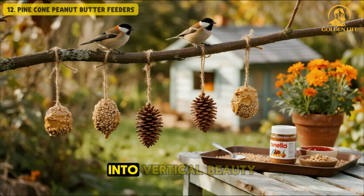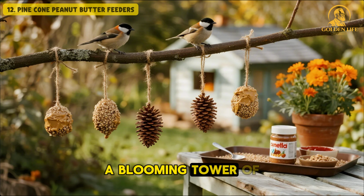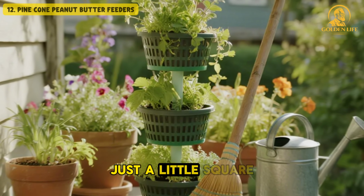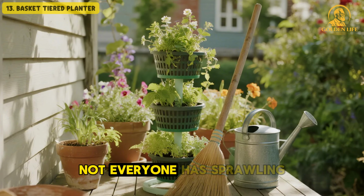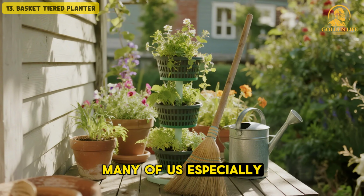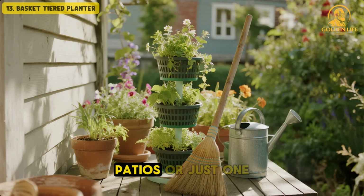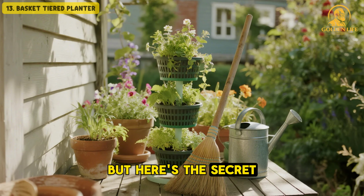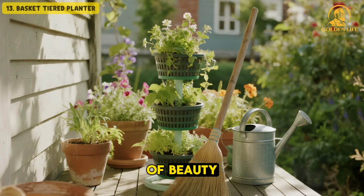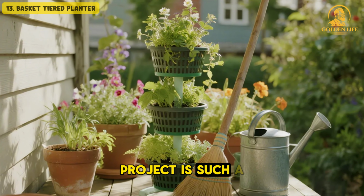Next, we'll head back into vertical beauty with a project that maximizes space with grace: the basket-tiered planter. A blooming tower of blooms, perfect for patios, balconies, and anyone working with just a little square of earth. Not everyone has sprawling yards or raised garden beds. Many of us, especially these days, are working with porches, patios, or just one sunny corner of a balcony. But here's the secret: we gardeners know a little space filled with care can grow a world of beauty. That's why this next project is such a treasure.